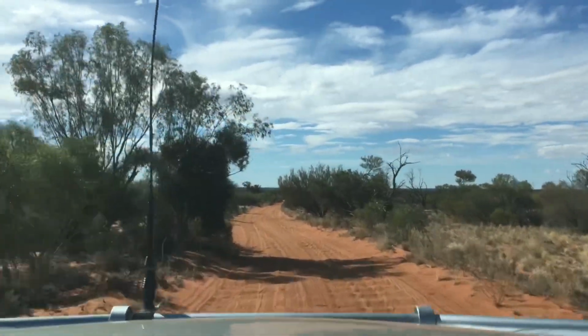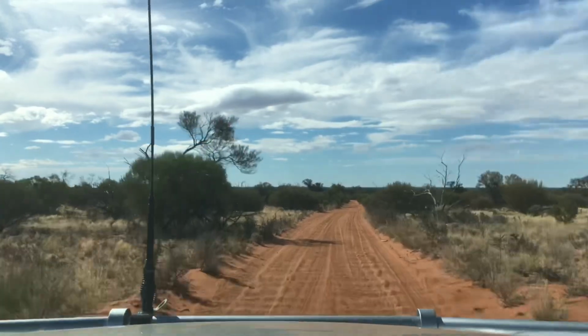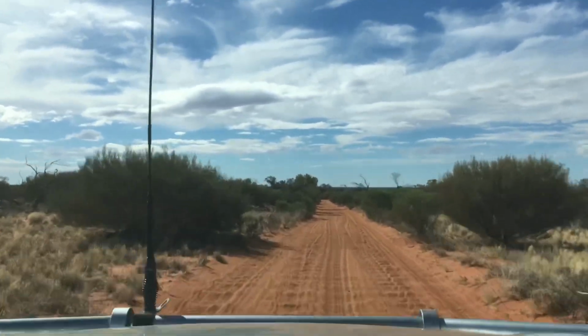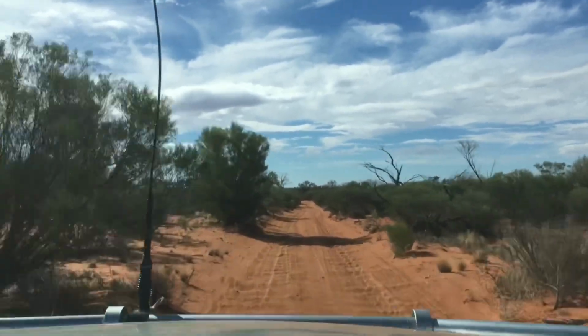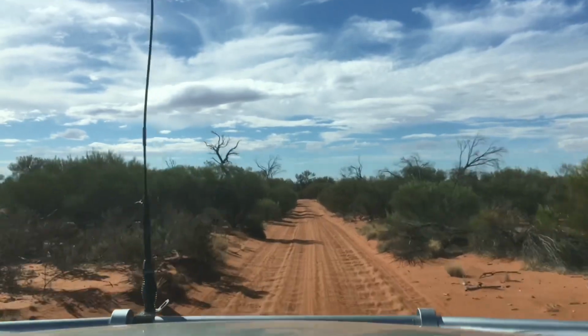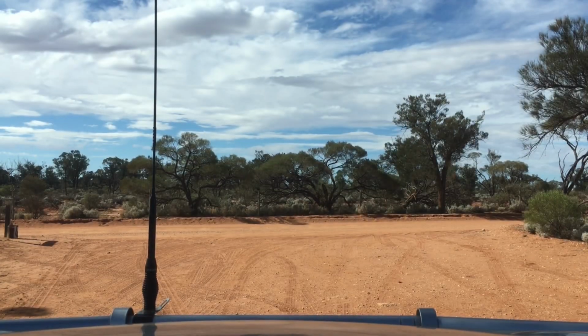10 kilometres to go. Yeah, no, I'm trying to be funny, I know. Corrugated for the last 10 kilometres, and you've got a 40 kilometre speed limit, and a lot of the track isn't straight, so you couldn't go fast anyway. There it is, the end of Googs Track, and we will be pumping up the tyres.